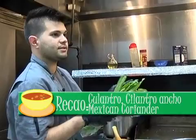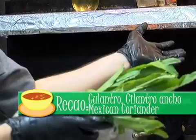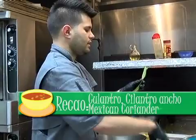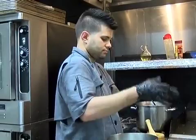Recao is really popular on the island. You can get it anywhere on the island. It's very similar to cilantro, but not as strong as cilantro. It's nice and long, really yummy. With that, you just tear it apart and put it in? Practically, you tear it apart and you put it in. And that just gives a nice flavor to it.